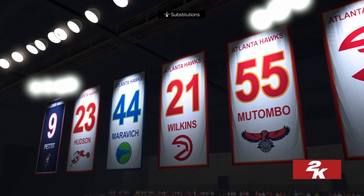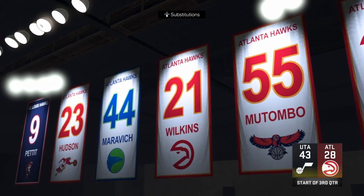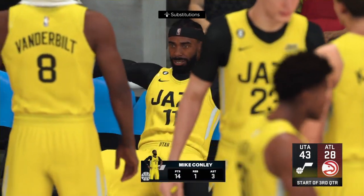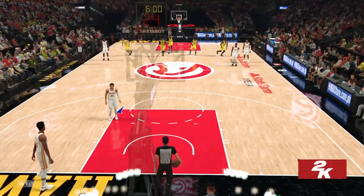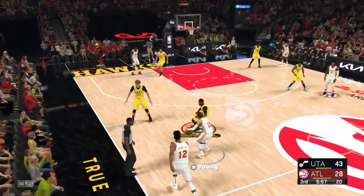And with a big gap on the scoreboard, the second half begins with very different goals for these teams. One side trying to mount a comeback, one side trying to protect their lead. We've seen Mike Conley really having a great game. The numbers say it all. He spent the first half playing efficient ball. I think they've taken their time. They've showed incredible patience. It's a sign of a well-coached ball club. And as we dive into the second half, we'll find out if the next 2 quarters are any different from the first 2. So far, it's been a runaway.